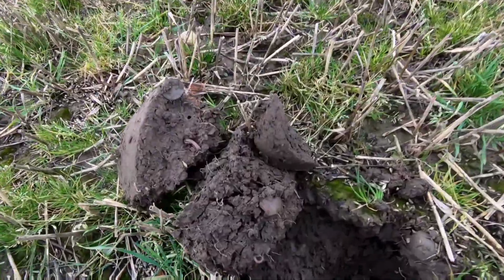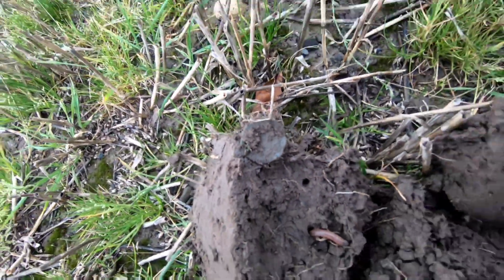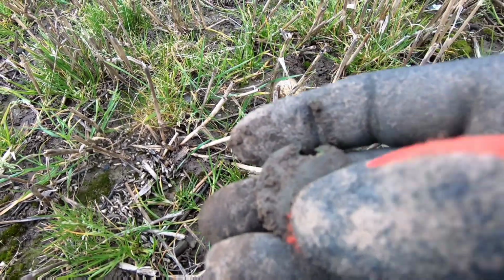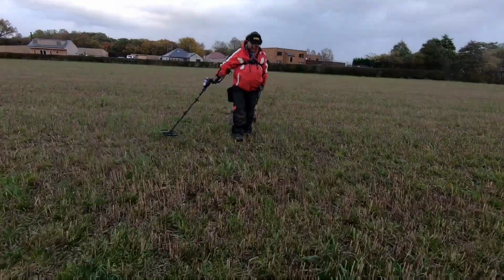This next target, just there, sticking out of the edge of the clod. It's looking like a coin that's been made into a pendant or something. We're going to see if we can get any detail off that.